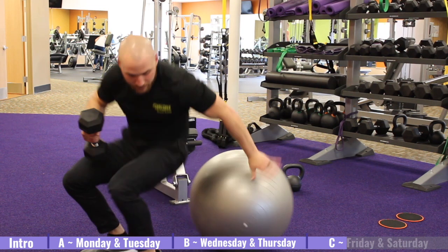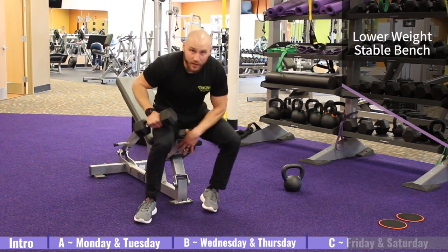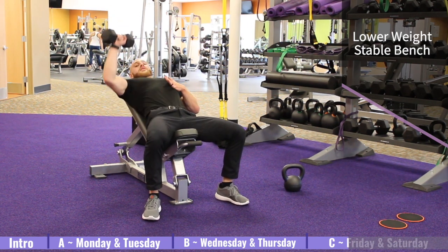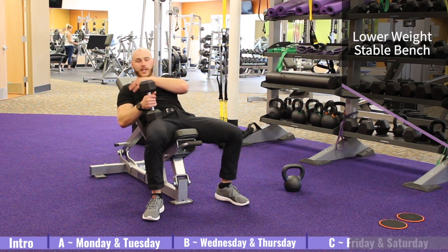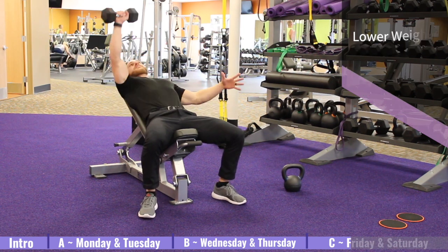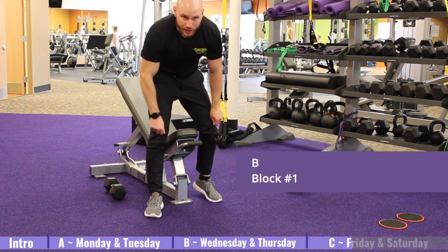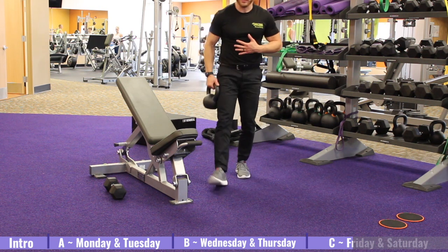For our regression, take that instability to a solid surface, same deal. We want a relatively low incline so we can still stimulate the chest and a little less shoulders, so we don't want to be up too high. Nice, relatively mild incline, good feet spacing. 15 reps apiece. Exercise number 2, or B, we'll have a hand-to-hand kettlebell swing.